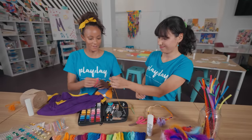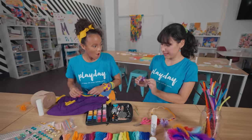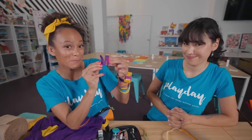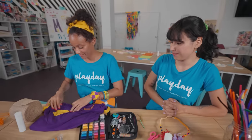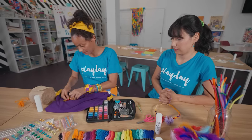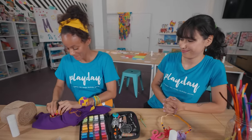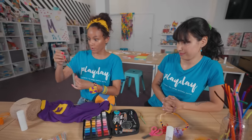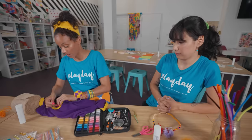Got it. Okay. Oh, I don't have the letter M. No worries. I have it ready for you right here. Wow. It's exactly what I had in mind. Look, it's purple, one of my favorite colors. Thank you so much for making this. You're welcome. Okay, so I think I want it to look like this. Hold it up so you can see it. What do you think? Mm-hmm. So cute.